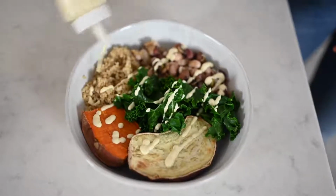And finally, I have this handy dandy fancy sauce bottle. We're gonna go ahead and put our cashew cream on top.